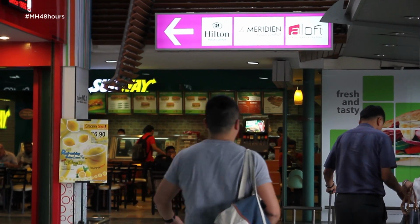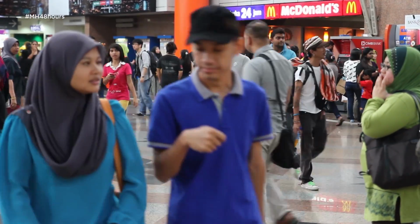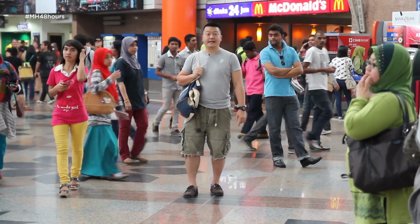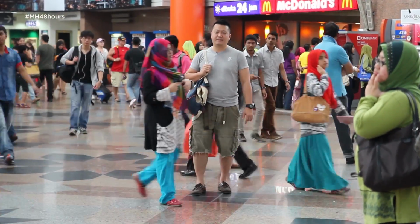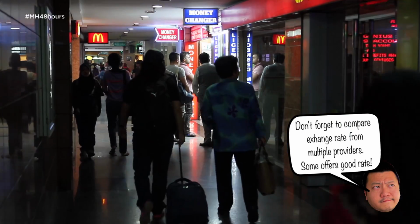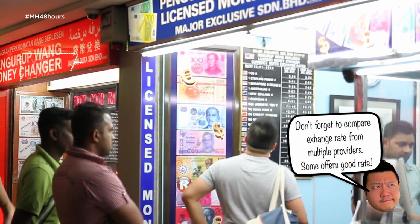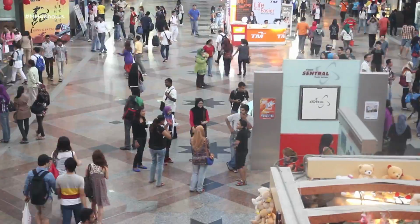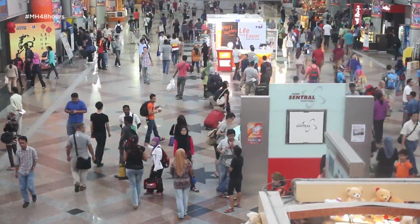Upon arrival at Kuala Lumpur International Airport, you can take the KLIA Express train to the city. It takes about 28 minutes and it will stop at KL Sentral, the main transportation hub in Kuala Lumpur. And here, you also get connected to other train lines to get to the Kuala Lumpur city centre.